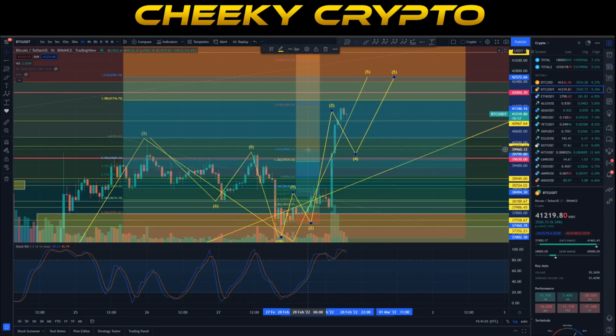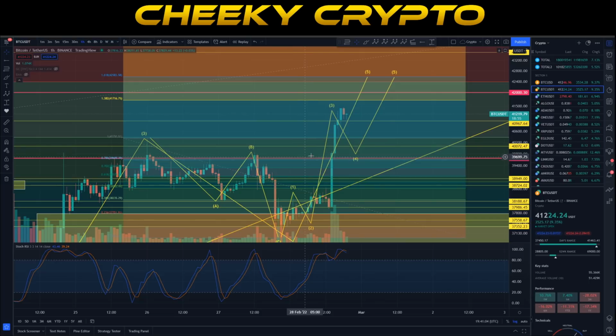This is the kind of target that we're looking for. Now I'm going to remove that fib because we do not need it, and I'm going to draw another one, right? So we have a high point that I think is likely to hold here. We have to think about how low things are likely to go.